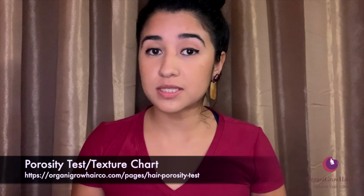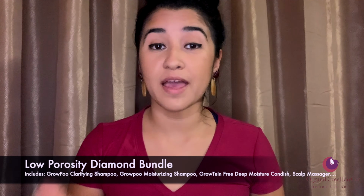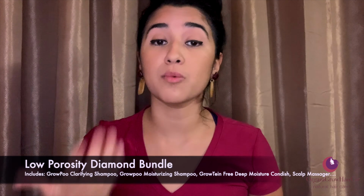So I have low porosity hair that's actually very thin, and I'm in the process of growing it. That's why I bought this, to help with that and to also help my curls because they were a little bit on the dry side. If you don't know what porosity is, you can go to their website. I highly suggest that you do and read up on porosity, they have instructions for you to determine what hair porosity you are.